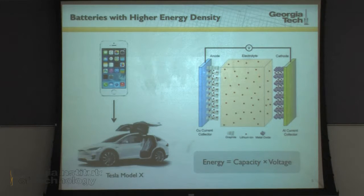But the energy limits on this battery are given by this simple formula down here, where the lithium storage capacity times the voltage of the total system is your energy content. And so to increase the total energy content with the same size system, we need to either increase the lithium storage capacity in your materials, or we need to increase the voltage between the materials. And so the materials I'll talk about today are materials with significantly higher lithium storage capacity, which could lead to higher energy density in a full battery system.